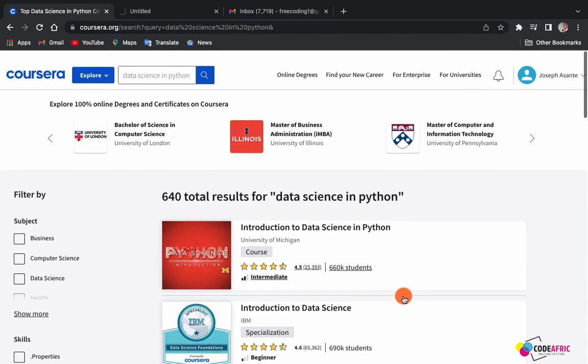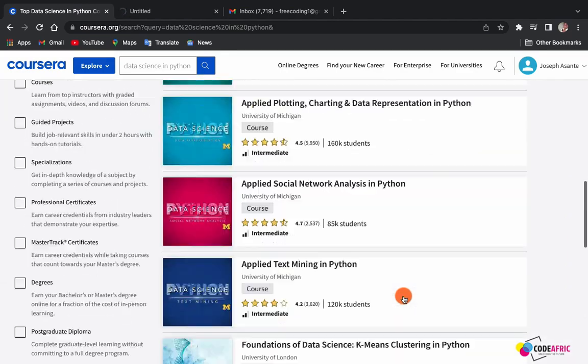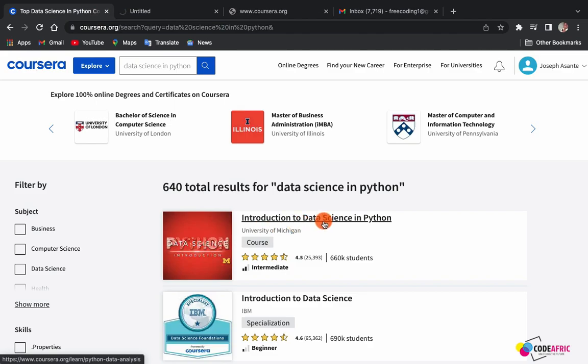So what we can do from here is scroll through, and the skill of your preference, the one that you want to choose, you can choose from here. But let's start with the introduction. So with introduction, I'll click on it. Introduction to data science in Python.